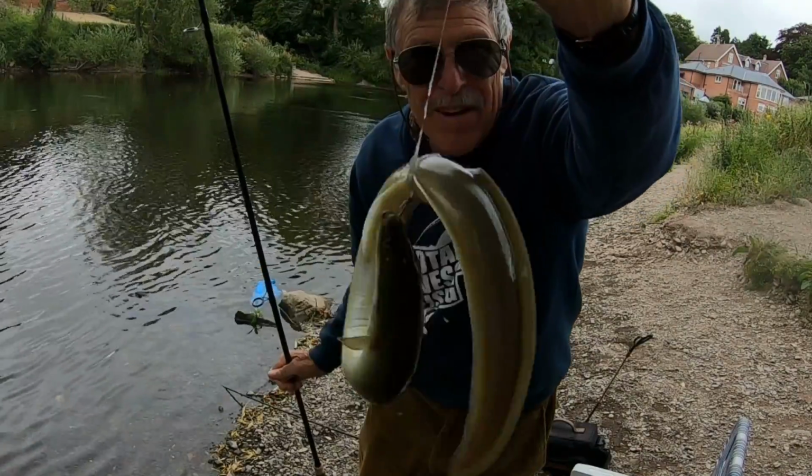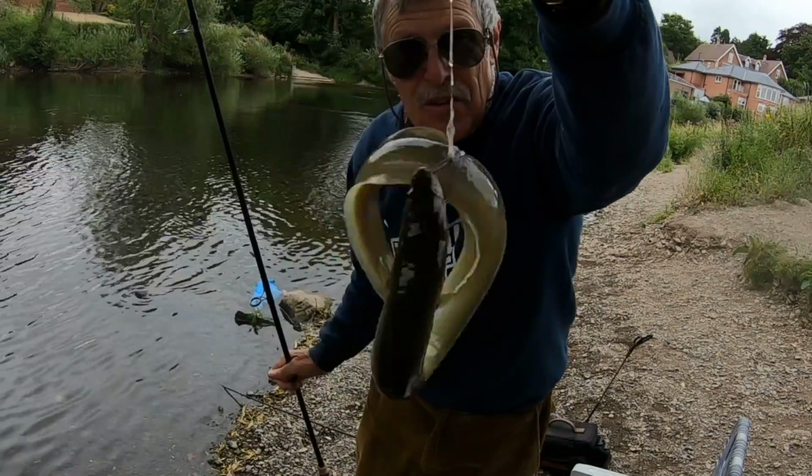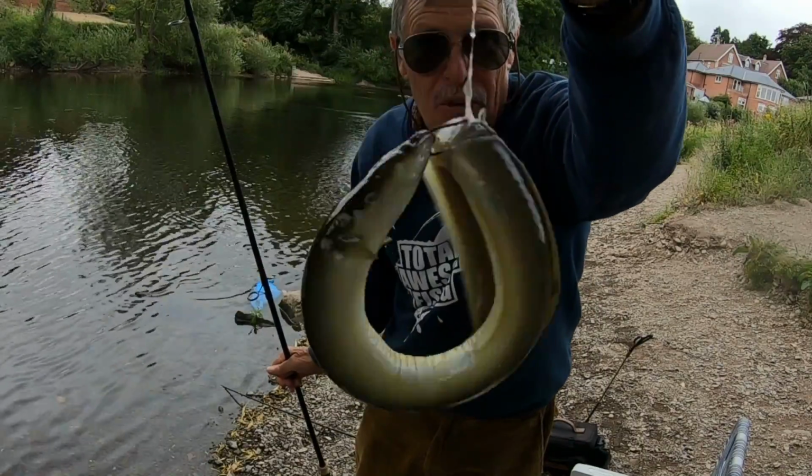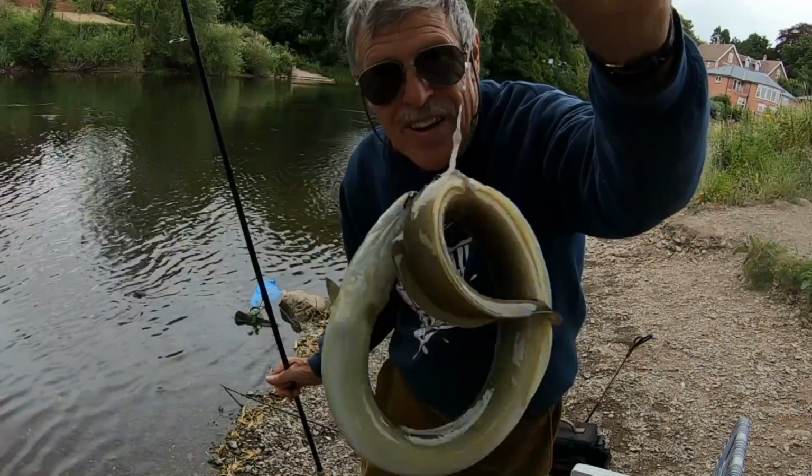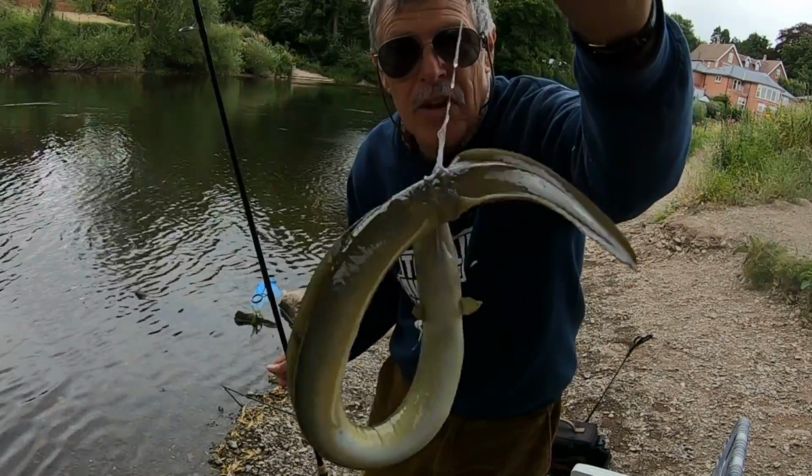An eel, better than I had another eel as well. He tied himself in a knot like eels do. I'm sure he'll undo himself. And I think in a minute I'm going to eat my tea tonight and then call it quits. The rain's coming in.